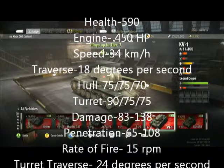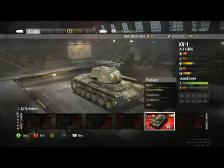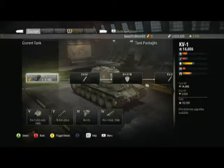This thing was made in 1938. It saw its action first in the Mannerheim line, and about 2,800 of these things were made. It was supposed to be a breakthrough spear tank, which it did pretty well.